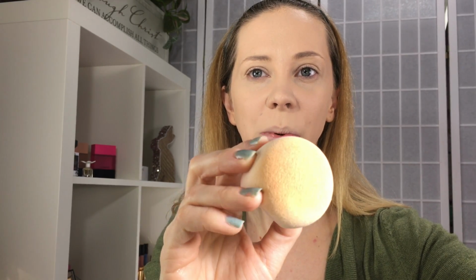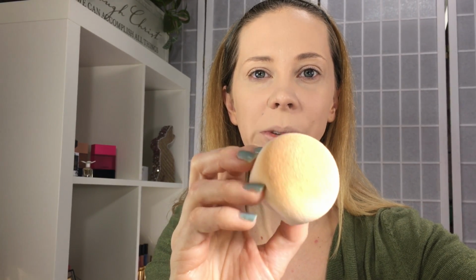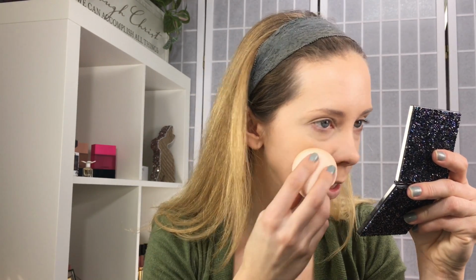This one, while it's very soft, very squishy, about the same density as a Beauty Blender or an EcoTools sponge once dampened, you can kind of see all the little pores, all the little holes in the sponge. So you can feel that on the face. You can kind of feel the little airy texture of the sponge. But anyway, looking at my face, it looks nice and smooth.